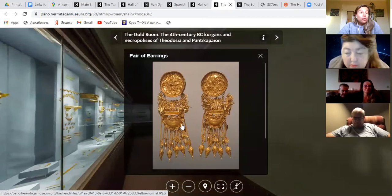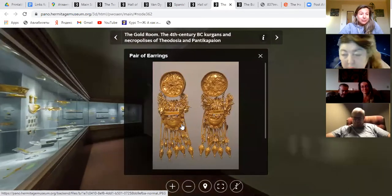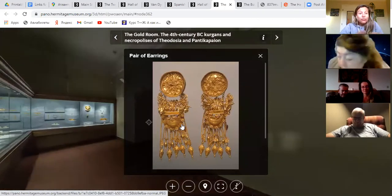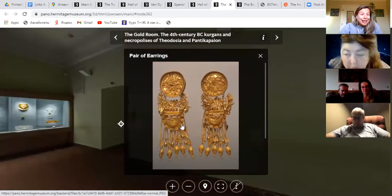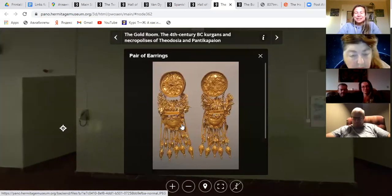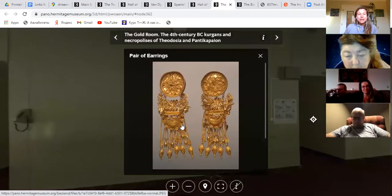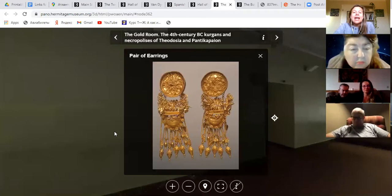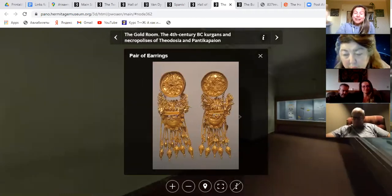In the whole world, there are only 14 earrings that were created in the opulent style, and 7 of them are at the Hermitage. We're really lucky at the Hermitage. It's because on the shore of the Black Sea, there were Greek colonies, and we were able to find them during excavations. And I love the story. So Greeks did not have a magnifying glass.